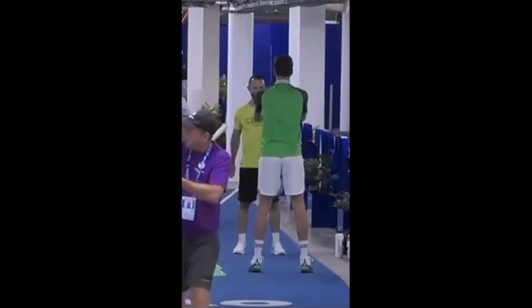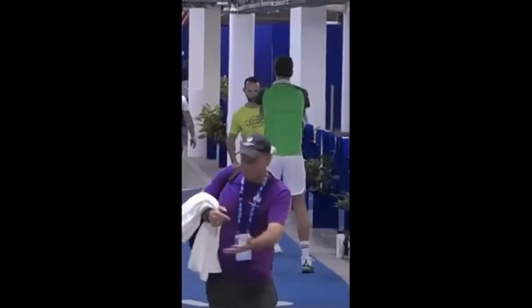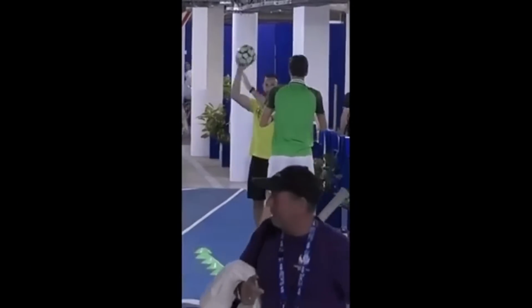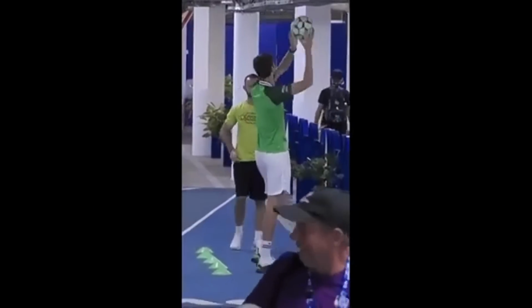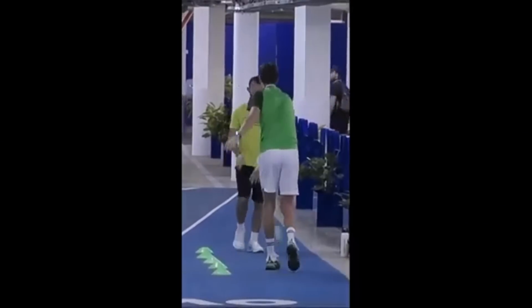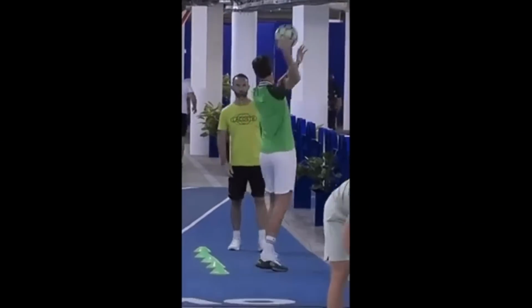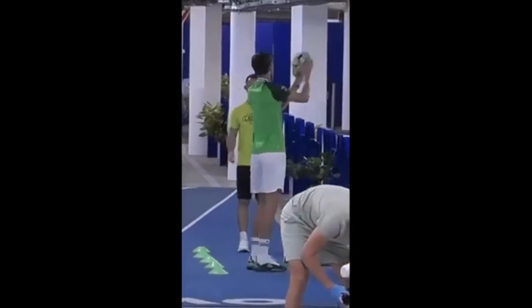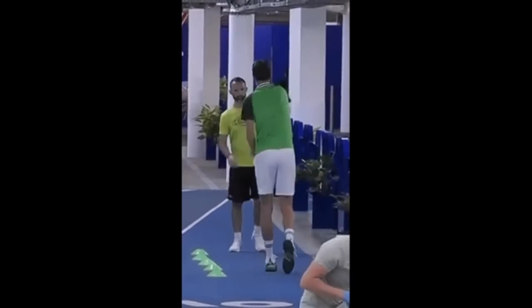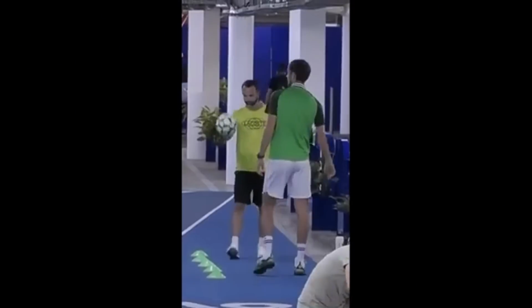In addition to its physical advantages, the rotational medicine ball throw also offers mental benefits. The exercise requires focus and coordination, helping Medvedev sharpen his mind-body connection. By integrating this drill into his routine, he trains his ability to anticipate and react to fast-paced scenarios on the court, a skill that is invaluable at the highest levels of competition.